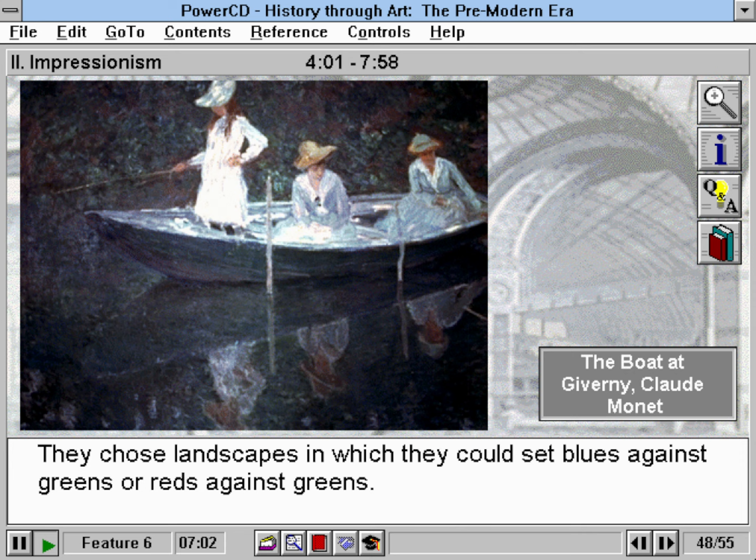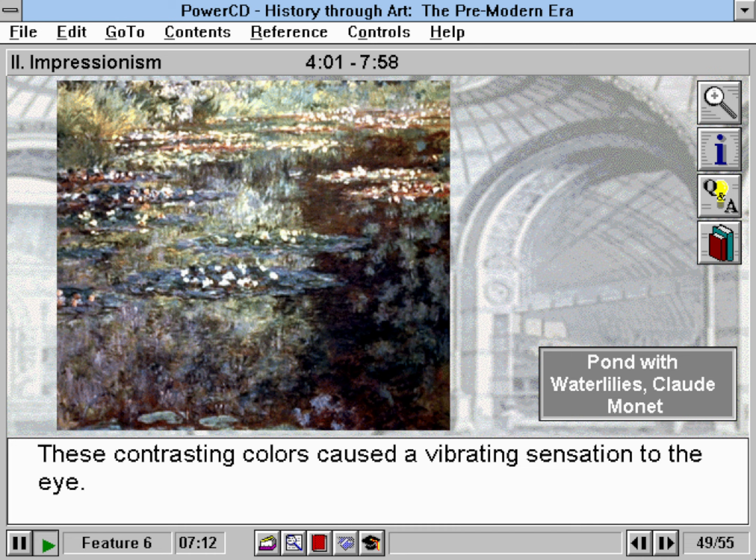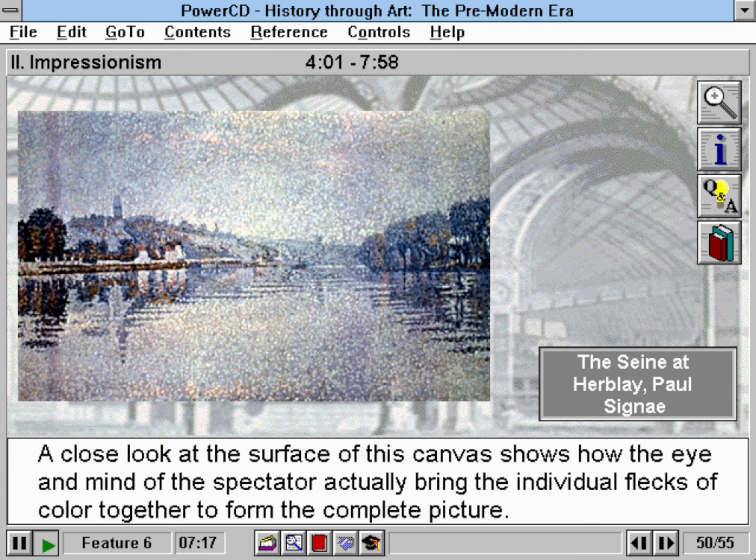They chose landscapes in which they could set blues against greens or reds against greens. These contrasting colors caused a vibrating sensation to the eye. A close look at the surface of this canvas shows how the eye and mind of the spectator actually bring the individual flecks of color together to form the complete picture.